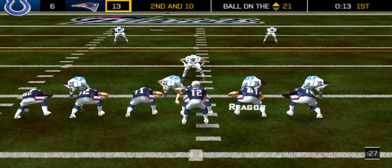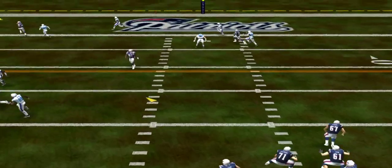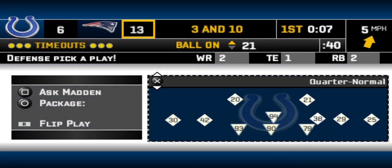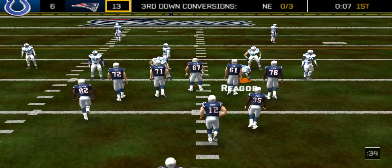Dimebacks in for this play. Goes to the end zone. Almost in the zone. Doss is there on the cover. This is what I would call in this situation. And here's a look at each team's success on third down so far.